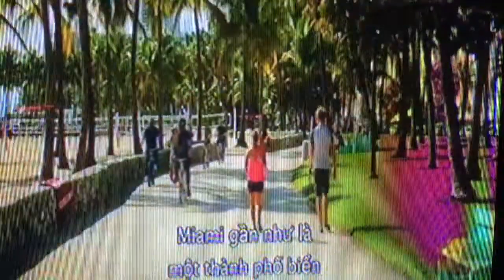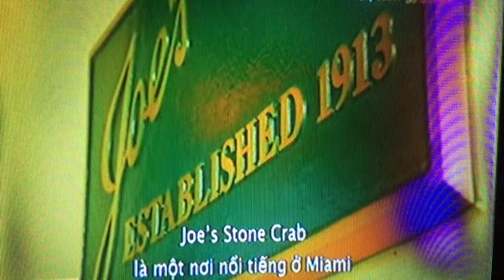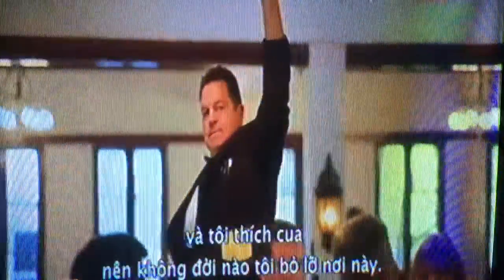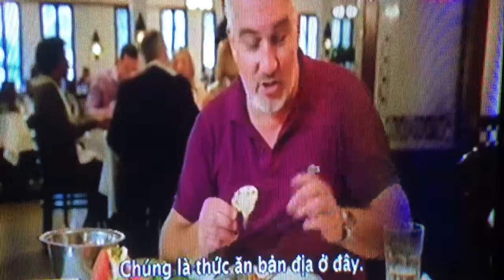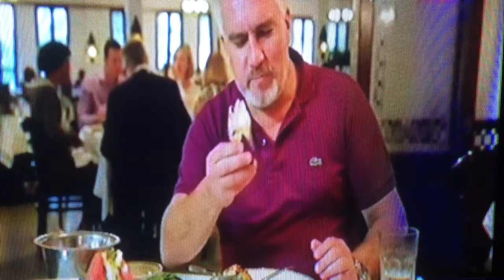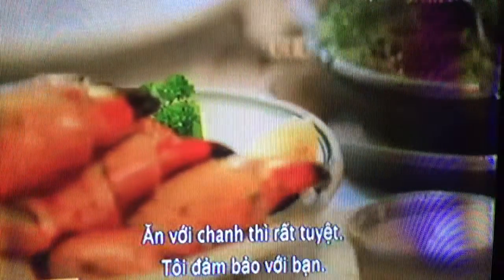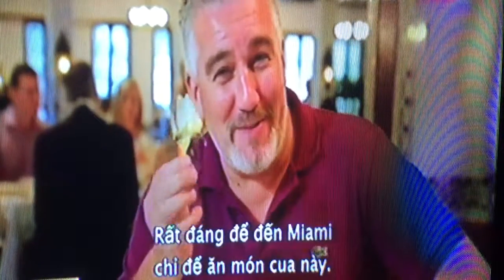Miami is a city virtually built on the beach, so it comes as no surprise that the seafood here is incredible. Joe's Stone Crab has been a Miami institution since the early 20s, and I love crab, so there's no way I'm giving this a miss. Look at that. You don't get this stone crab in the UK at all, indigenous to here. Honestly, absolutely stunning. And with the lime, just to die for. I promise you, that's the best crab I've ever had in my life. It's worth coming to Miami just to have the crab.